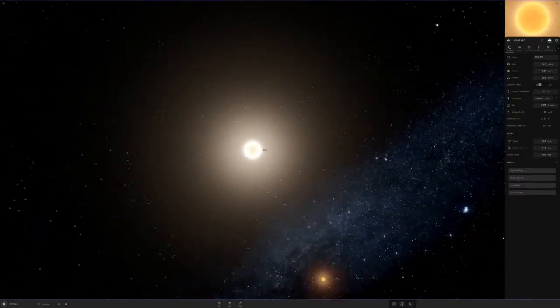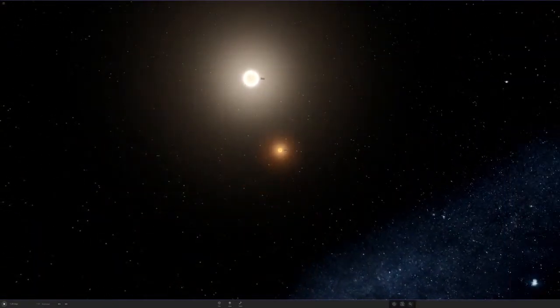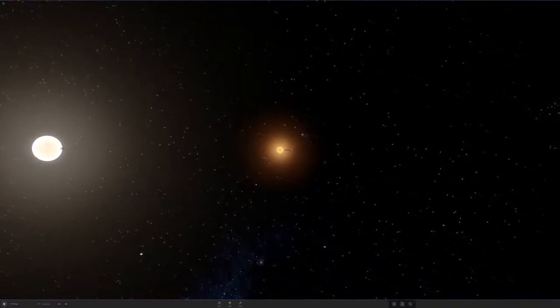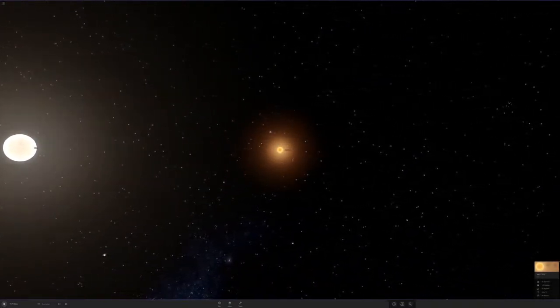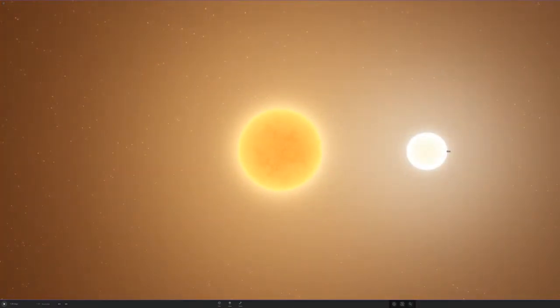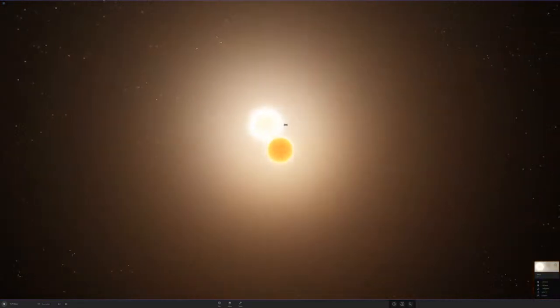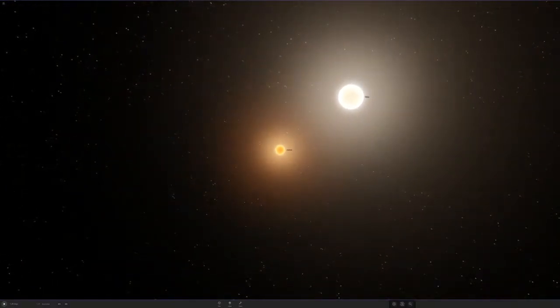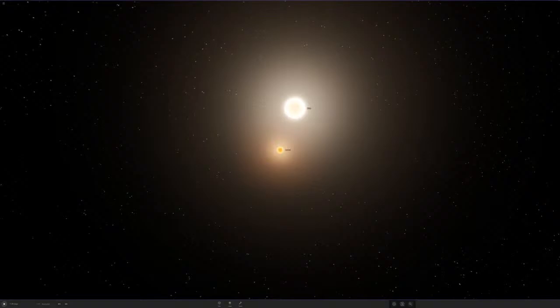There we go. Wolf 359 is a reddish-colored star, and you'll see it's about half the size of the sun, give or take. Maybe, well, actually, it's a lot smaller than the sun. But you see a very distinct difference in color. Very red, very cold, much smaller than the sun. We did not talk about Wolf 359, that's correct. We did not talk about that during the show, but we're just going to be putting examples out.